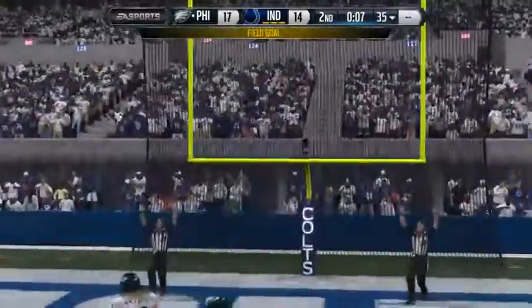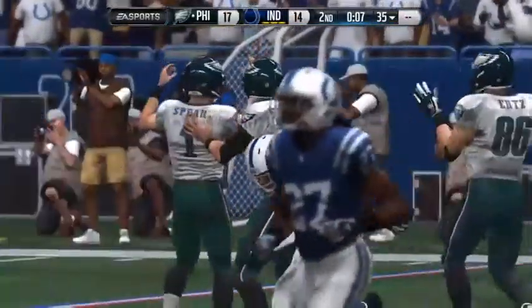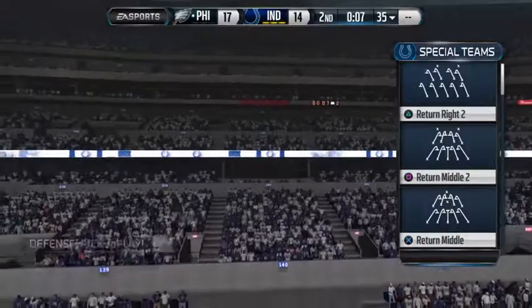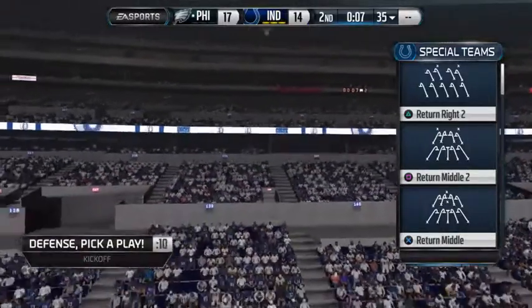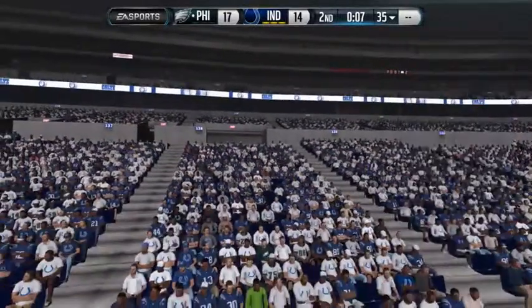Field goal try. Yes, sir. You always want to be rewarded for a nice drive in a football game, even when it's a field goal, because you've made a lot of good plays, you've executed them, you got yourself in position to get some points, and that field goal just reinforces everything.